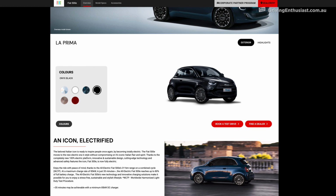And in the back, we've got a tiny little boot. It's the same size as the regular Fiat 500. So you're not missing out on anything by going with the electric model. All of the electric gear is underneath the vehicle and under the bonnet at the front. Look at this tiny little parcel shelf. It's so cute as well. Doesn't really do anything though. I suppose it stops you from seeing into the boot area through the rear windscreen.